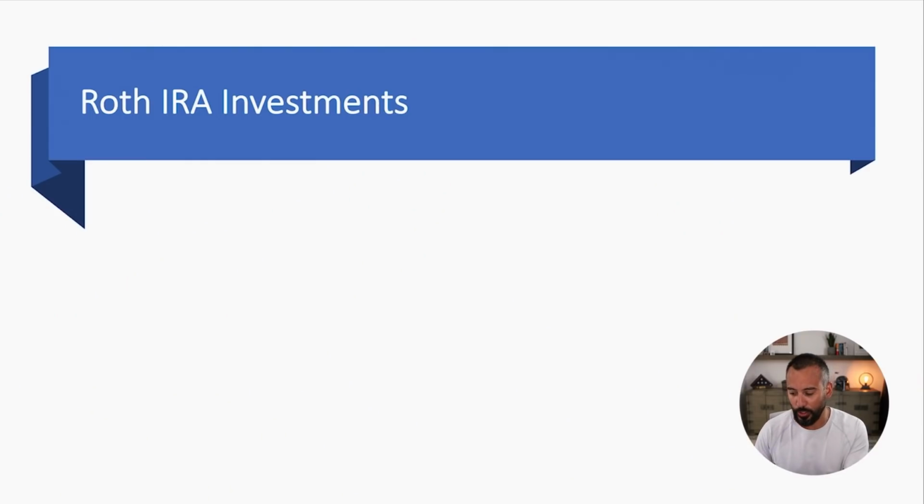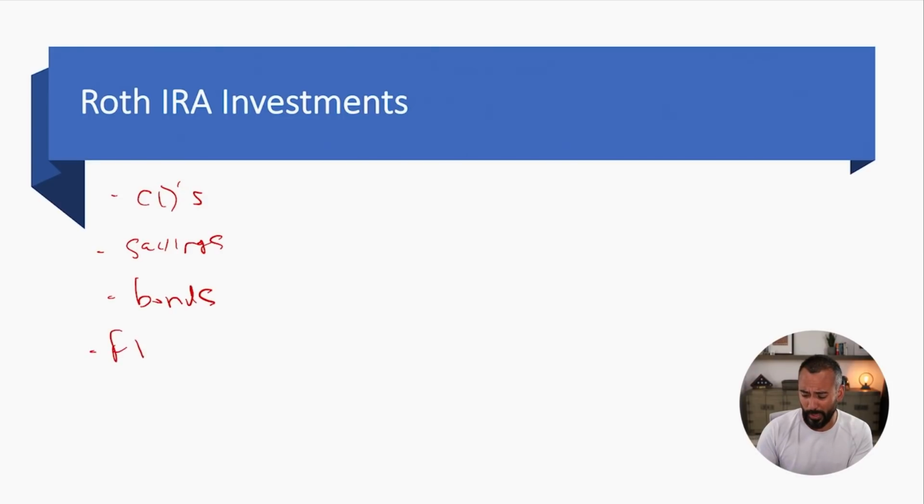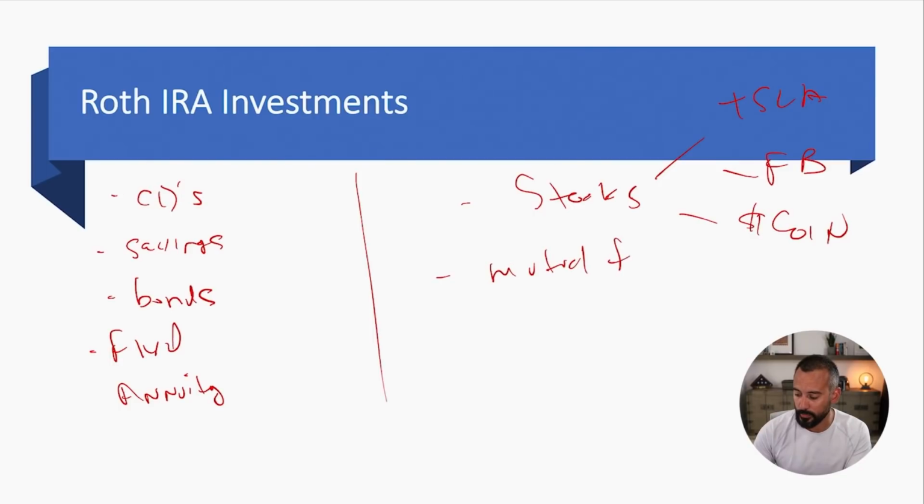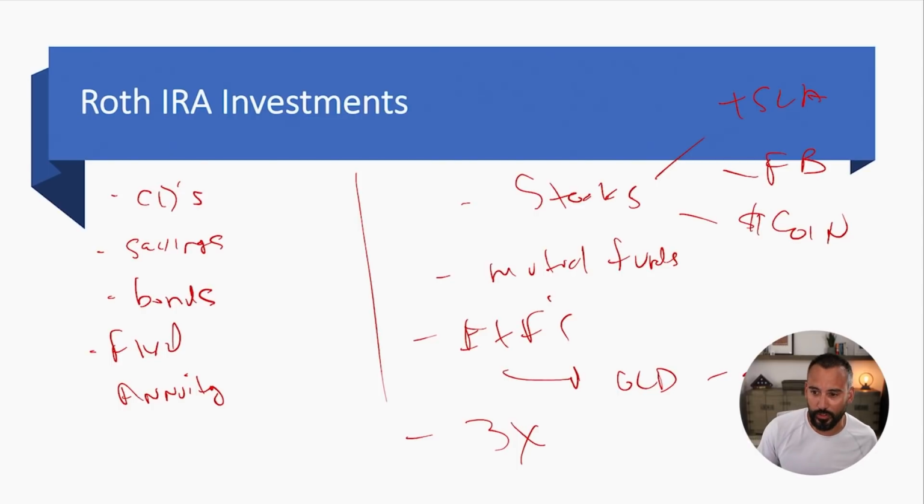With the passengers, if you want to do CDs, you can do that. If you want to put it into a savings account, you can do that. If you want to put it into bonds, you can do that. If you want to buy a fixed annuity, don't know why you would, but you could do that. On top of that, if you want to do individual stocks, like we talked about Tesla, I own Facebook stock. I also own Coinbase. That's for another day. So you can buy individual stocks. You can do mutual funds, ETFs. If you want to buy GLD, which is the gold ETF, you can do that. If you want to buy a triple inverse ETF, you can do that inside of the Roth.